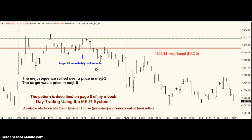So not only was there no long trade, even though a buy signal was given, we were at a resistance area. Buy signals in the mejt system simply mean there is a target at a higher price. It doesn't mean there's a tradable move.